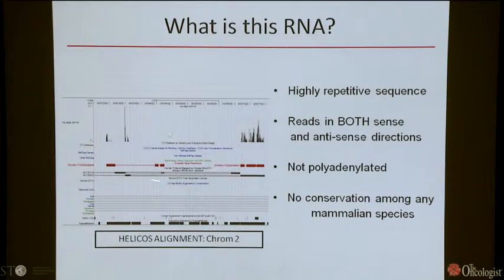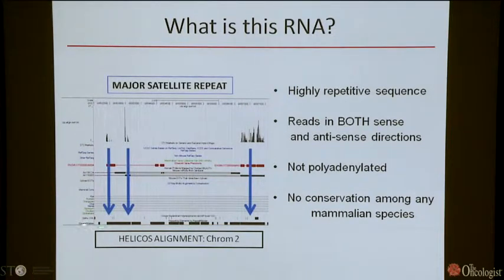So I looked at this. There's some cDNA here, and some predicted transcripts. But the bottom line is it was highly repetitive. There were reads in both directions. It didn't seem like it was polyadenylated, based on poly A enrichment followed by sequencing. And what we ended up finding was that it was this stuff down here in RepeatMasker, the tool designed to mask the repetitive elements. And what we found was that this was, in fact, the major satellite repeat.